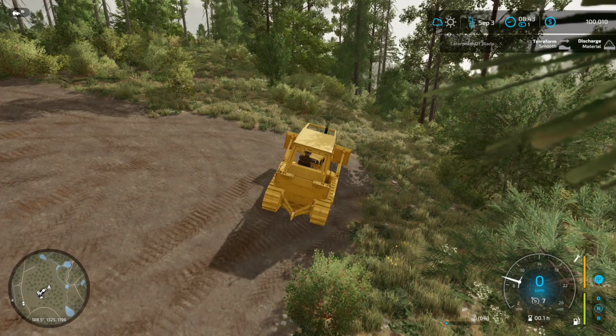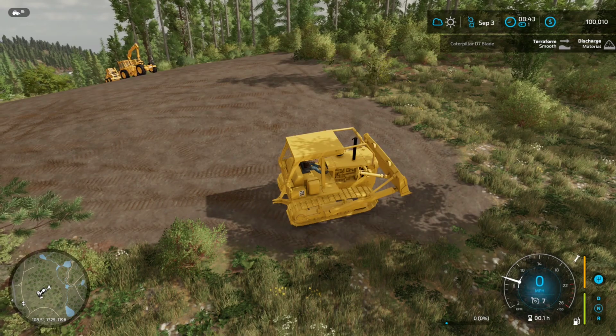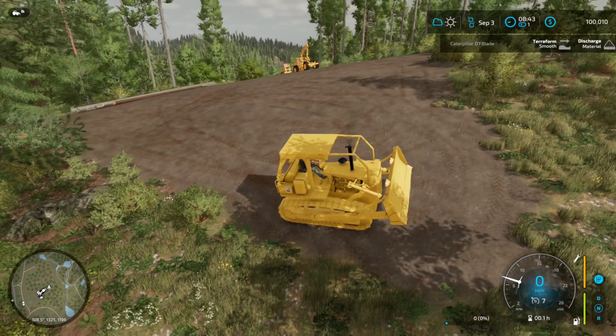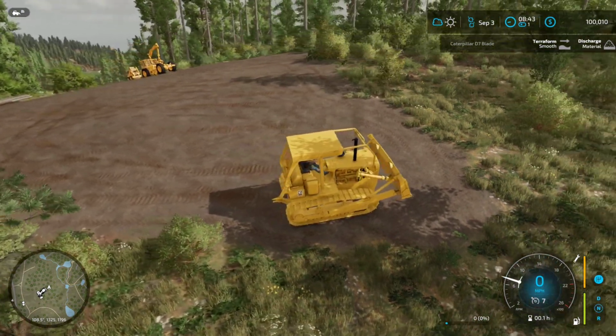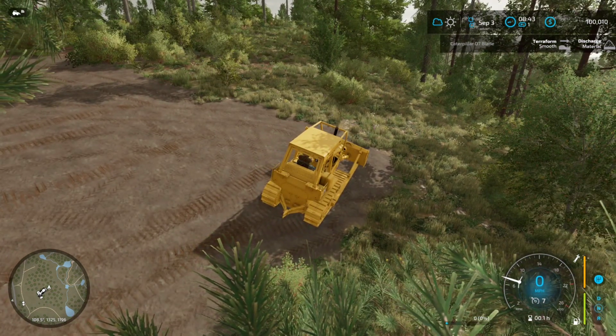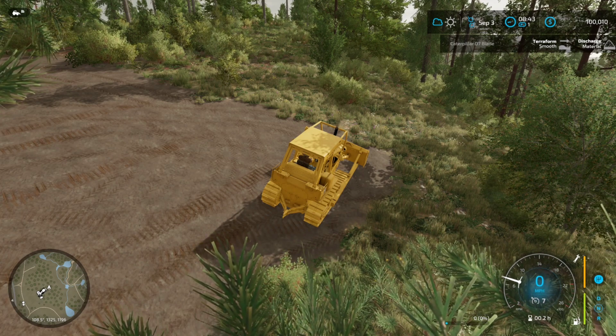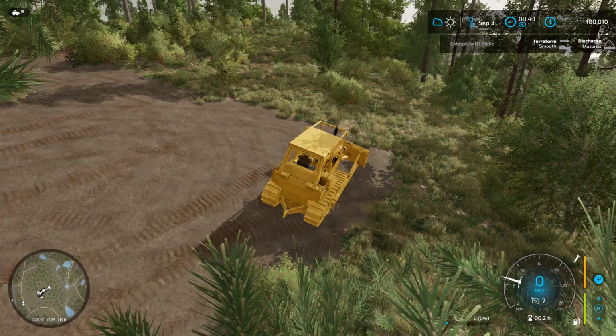Alright, I got more trees cut down, the limbs cut off them. I cut them down to the size I needed them to be and piled them back there behind me. I got as many of the stumps that I could find in the brush all ground down. So I'm going to take the D7 and start making this landing a little bit bigger.